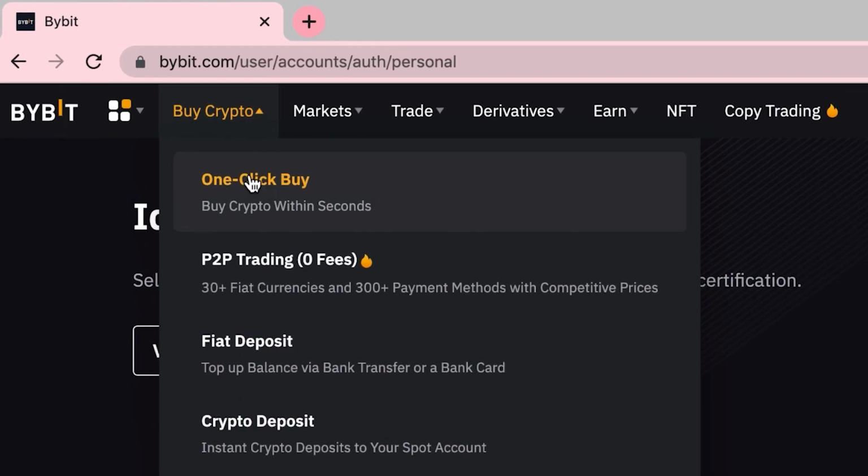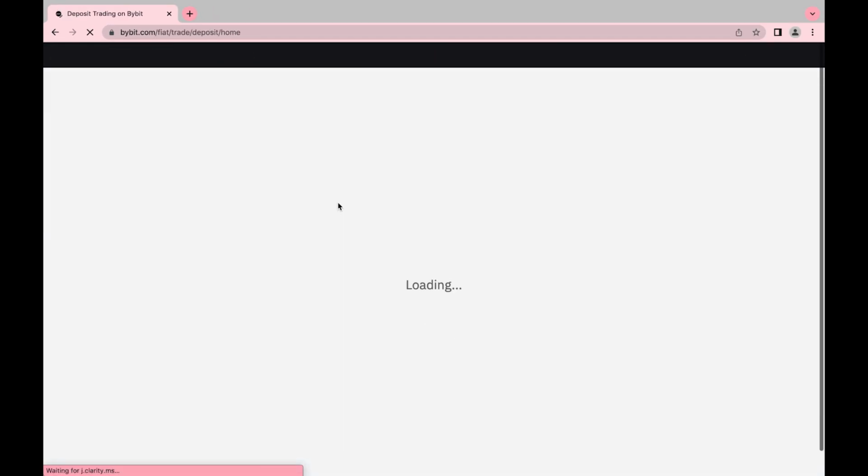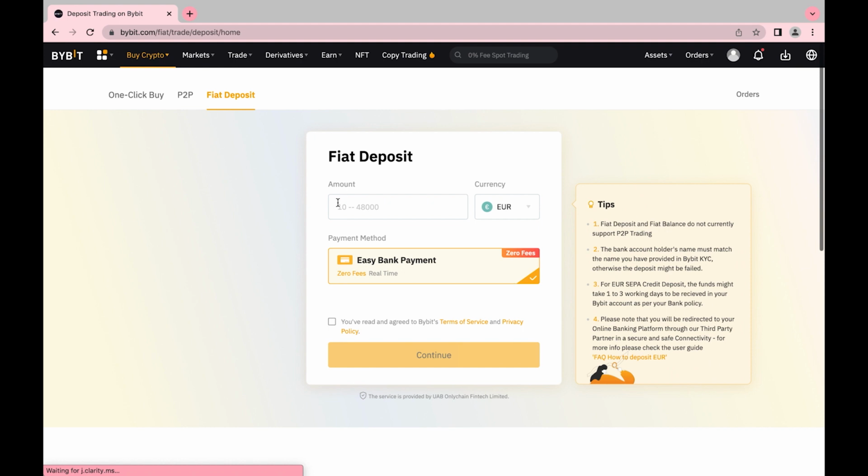So let us take a look at buy crypto with one click buy, P2P, fiat and crypto deposits. If you start, you probably go with fiat deposit. We choose currency, and put the amount before giving further payment details. I recommend one more option.